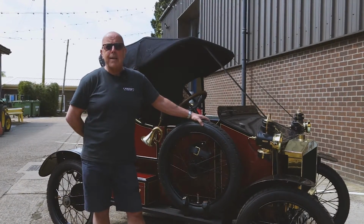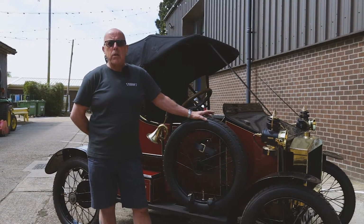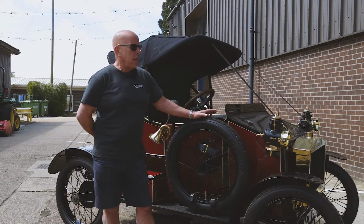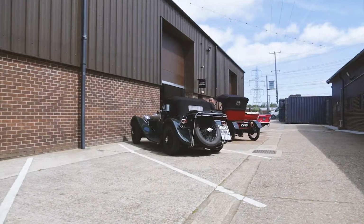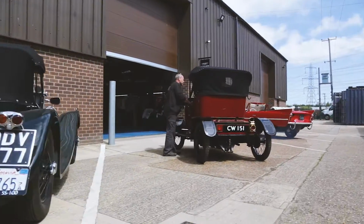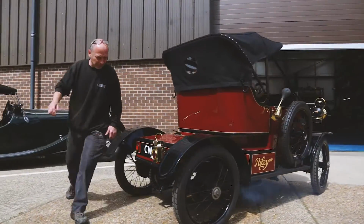It's an exciting day. We bought this as a pile of bits in somebody's driveway, not knowing what it looked like, finding out that it's a prototype car for the 1906 and 7 cars. It's a 1905. A few months earlier, you know, she would have been a 1904 and eligible for the London to Brighton, which is a little bit sad that we'll never be able to do something like that with it.